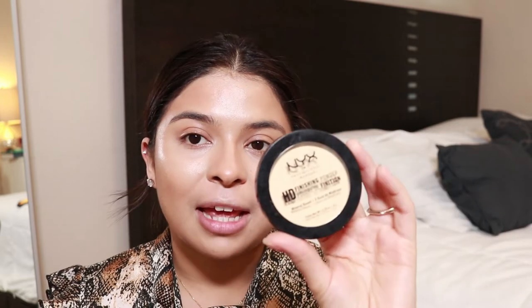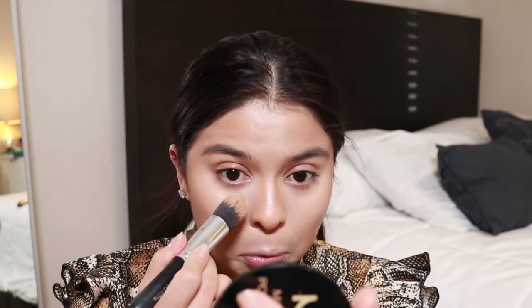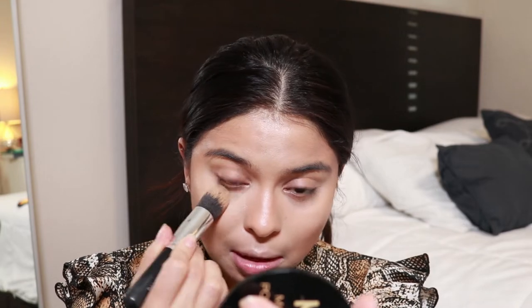So to set my under eyes, I'm going in with my all-time favorite NYX HD Finishing Powder, and it's in the shade Banana. I love this powder right here. It's very affordable, and it does the job amazing. It doesn't have any flashbacks, and it brightens up your under eyes like no other powder. So I'm just pretty much going in with a pointy brush, and I'm just tapping in some of that product. I really want to set.